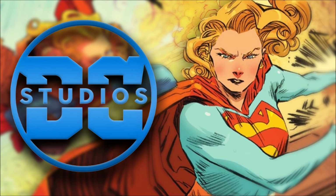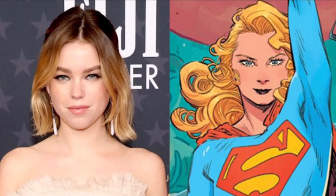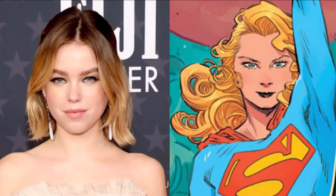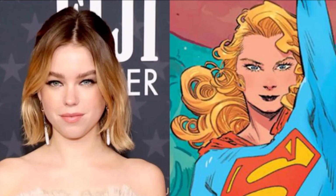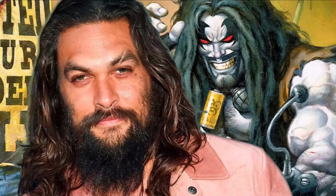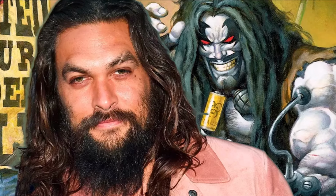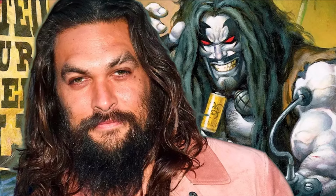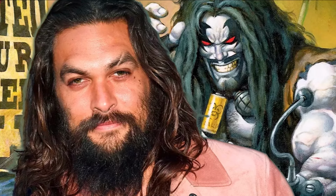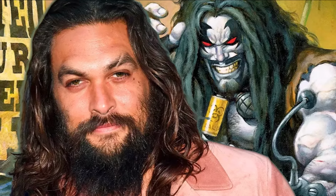Now we're going to move on to another article, but this is still to do with Supergirl: Woman of Tomorrow, and it's actually to do with Lobo and Jason Momoa. So we're breaking down a Collider article which is titled, "It's Gonna Be Good, Don't Worry: Jason Momoa teases his Lobo debut in Supergirl: Woman of Tomorrow." So the whole DC world, all the fans were super excited to hear that Jason Momoa is returning to DC, but he's going to be playing Lobo.